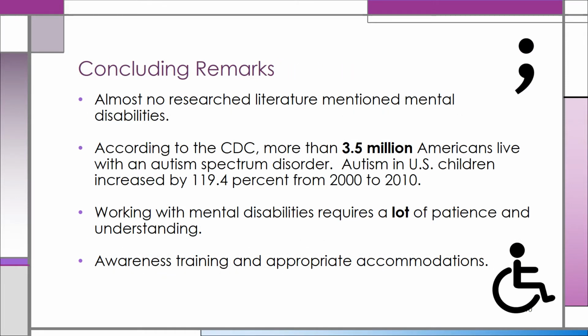I have to say, I was very surprised that I could find almost no research literature mentioning mental disabilities. It's very important for mental disabilities to be recognized by the library and archival community. Mental disabilities have become much more prevalent as our society works in diagnosing and integrating these people into everyday life rather than closing them up in an institution as was done before.